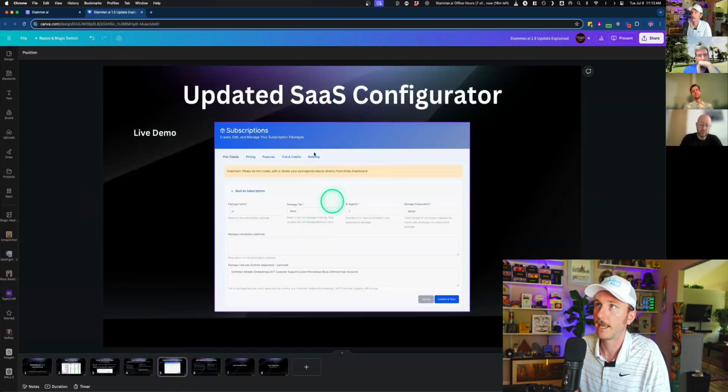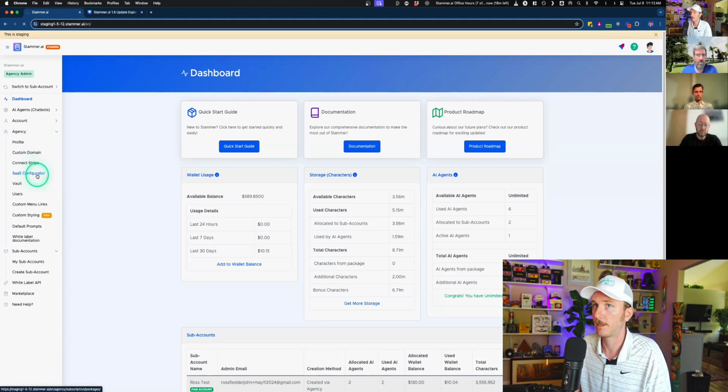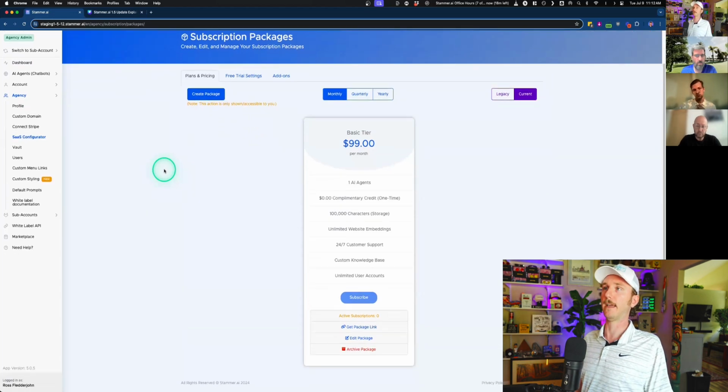Cool. So the next thing is the updated SaaS configurator. And this is, if you're familiar with the white labeling functionality already, this is how you're creating your subscription packages for your clients. We have a whole slew of fantastic updates here.